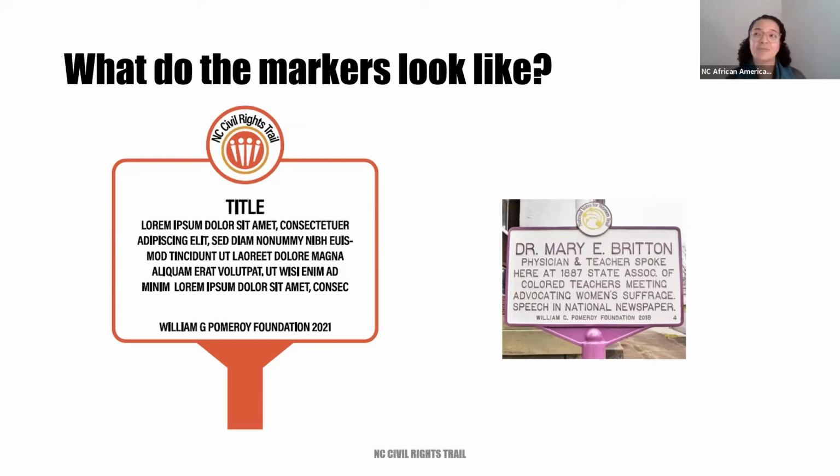And I'll be honest, that's one of those things that has been a learning process for us as well, which is why we're so thankful for the advisory committee, because we have some folks who are pros with what we call marker text or marker speak. It's certainly a little bit of a different style of writing, just to make sure that in a limited space, as much information as possible is able to be shared.